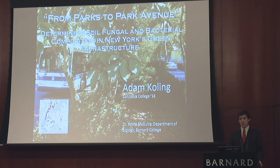Do microbes vary compositionally across geographic space and across infrastructure type? And it turns out that we found that there is significant clustering by infrastructure type. In other words, microbial communities are compositionally distinct in different green spaces. So that is relevant to future policy and planning, as well as just the broader goal of understanding New York City as a microbiome. Thank you.